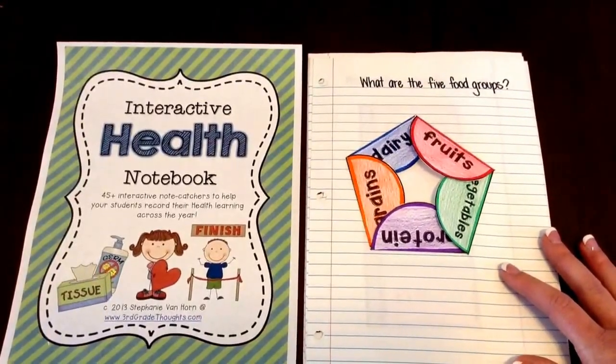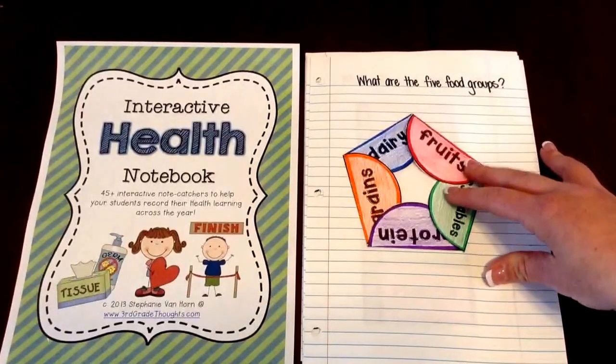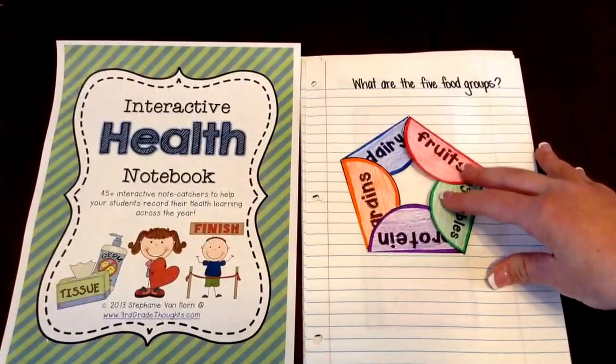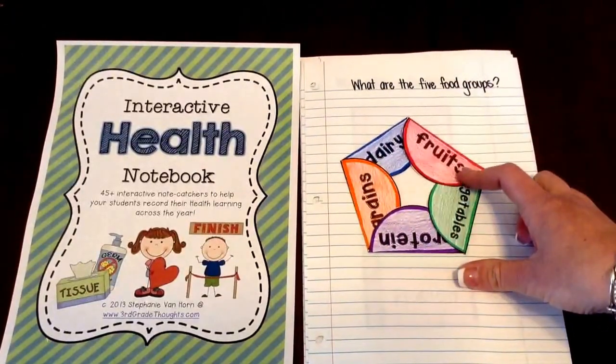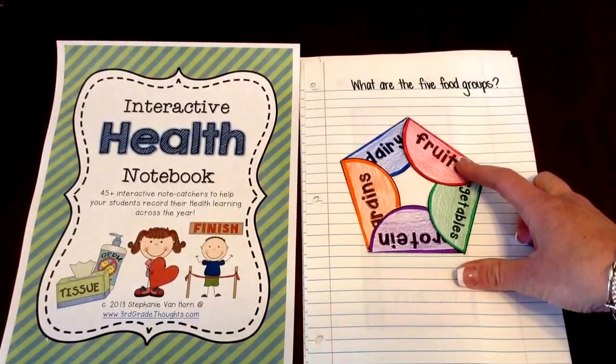This is just a general question, what are the 5 food groups? And then they're listed here. What I have used this for in the past is just obviously writing down examples of what are certain fruits, but you can also even use this as a meal planner if you wanted to, and do one for breakfast, one for lunch, one for dinner.